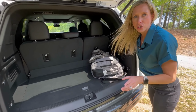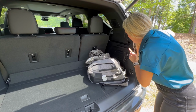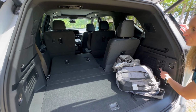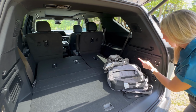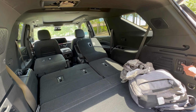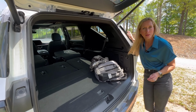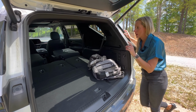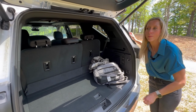And the thing that makes RS shine is that you get these buttons to lay your seats down automatically. So with the touch of a button, we're laying the 3rd row totally flat. And I can lay the 2nd row flat as well. So if you need exponentially more cargo or you're at Home Depot doing your DIY, you can lay everything down and get a ton of cargo space. You have to manually bring the 2nd row back up. You can use these buttons to bring your 3rd row back up.